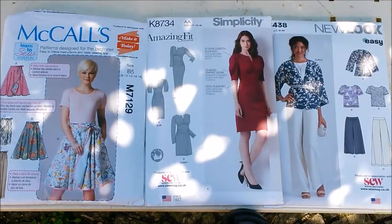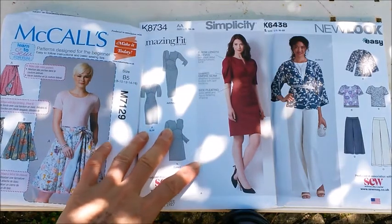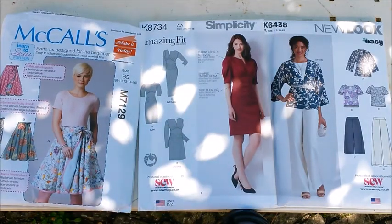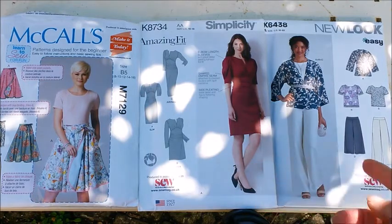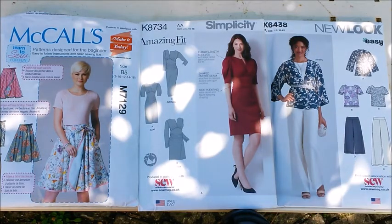We have McCall's M7129, Simplicity K8734, and New Look K6438. You have seen the skirt pattern before because that is my make 9. I've cut it out ready, but it's still on my to hurry up and sew pile. And these two, the Simplicity and New Look, have literally recently been included in a subscription sewing magazine, so I thought I would add this in as well, because obviously it's part of my collection.